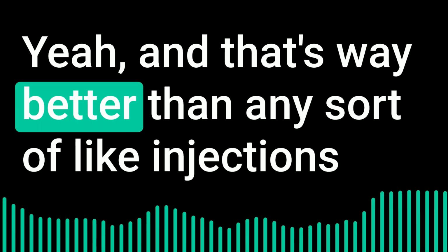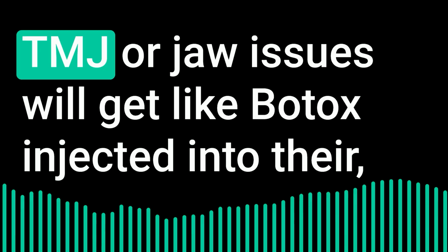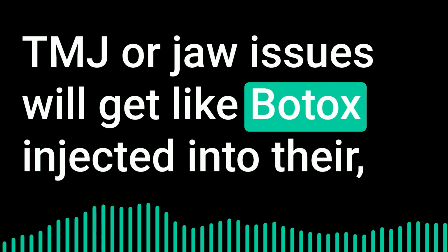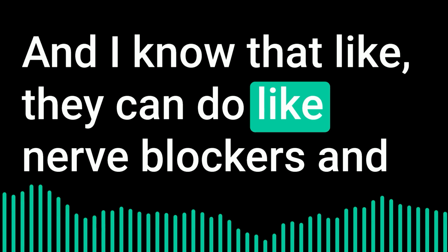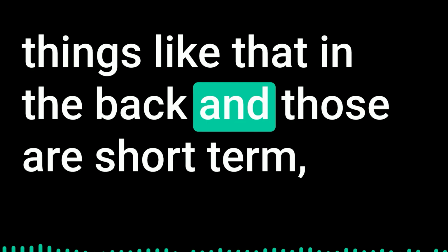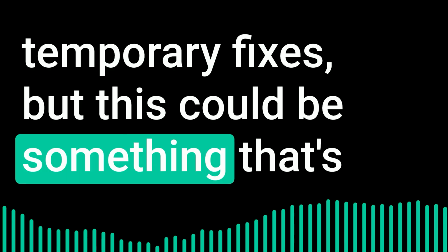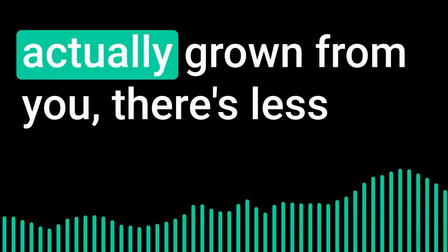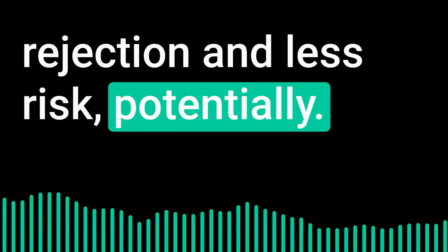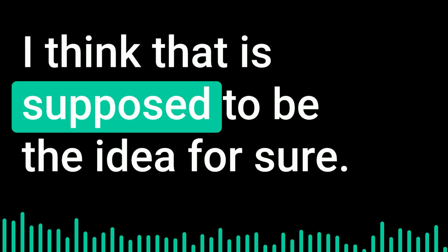Yeah, and that's way better than any sort of injections that they could get. I know that some people with TMJ or jaw issues will get Botox injected into their joints to be able to add that extra bit of cushioning, and I know that they can do nerve blockers and things like that in the back, and those are short-term temporary fixes, but this could be something that's more long-term, and with it being things that are actually grown from you, there's less rejection and less risk, potentially. I mean, I'm not a doctor, so I don't know, but I assume that there is. I think that is supposed to be the idea for sure.